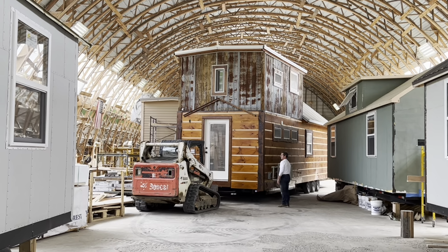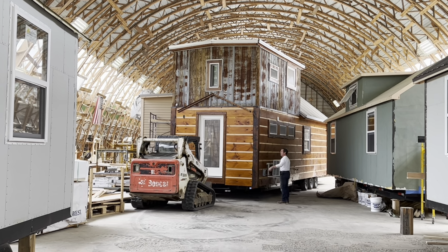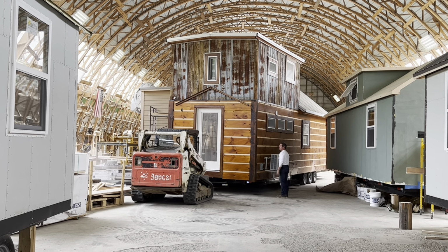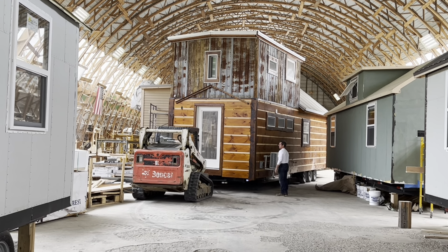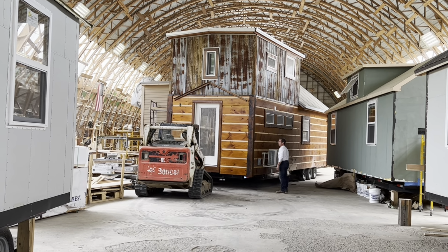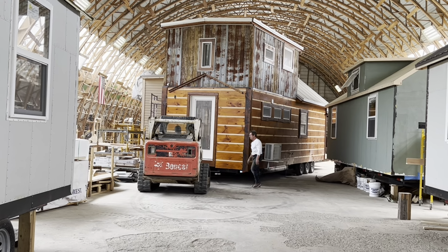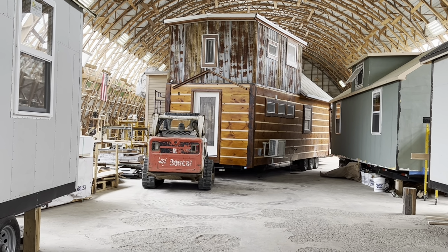Okay, here it comes. 10x40 and 2-story. Big house. It's got a bathroom upstairs, bathroom downstairs. Got an office upstairs, or it could be a bedroom, either or. But they're going to use it as an office.